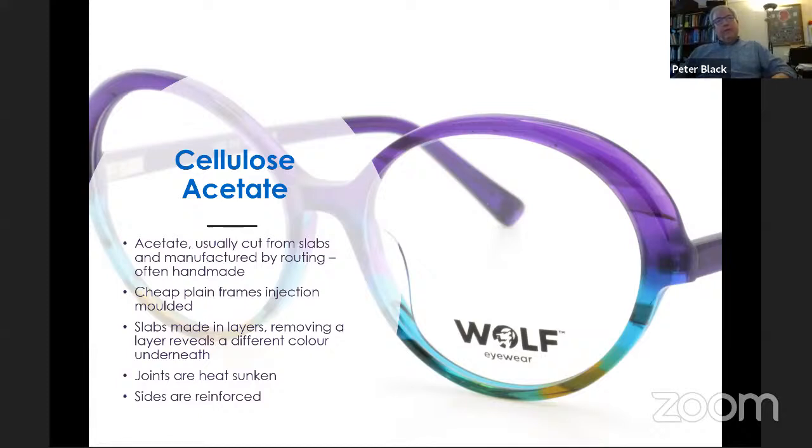So you can see that it's quite an involved process to manufacture these different layers of colour. But there are some cheaper frames that are available, which are injection molded. So cellulose acetate butyrate is the material there, and some of the cheaper frames are made in that way.